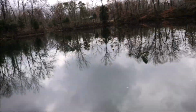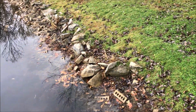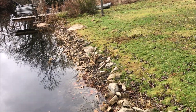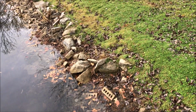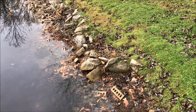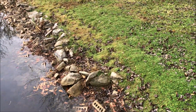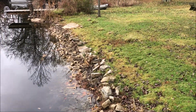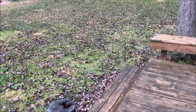Raccoons are still visiting the pier at night. Well, water's still way down, but you can see that the lake wall I'm trying to build with the limestone is starting to work as it's growing grass and catching the dirt back behind it. I may have to go to the quarry and get more limestone.